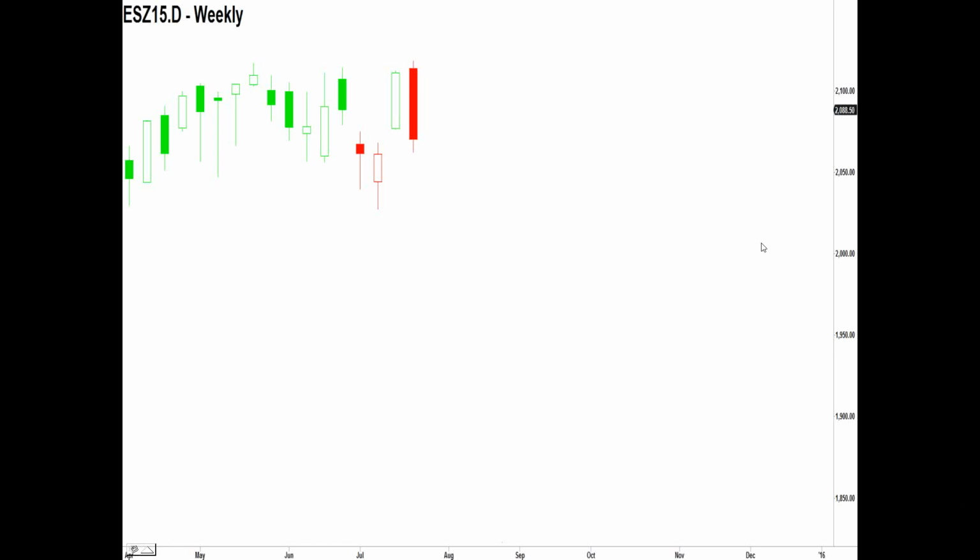Now here was a weekly chart of the E-mini coming into August. As you see here, all the bars were green, then we started to get a few more red. And then what did we get here? We had a bearish engulfing pattern, and bar number 2 was colored red. So this was actually at the end of July, prior to August.